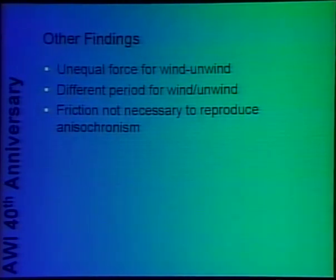interesting point is that this simulation was done without taking into account any pivot friction. So friction was not necessary to reproduce the lack of isochronism, which was an interesting point because most of the watchmaking texts point out that it's friction and the side pressure that causes it to lack isochronism, and that the overcoil reduces it, and therefore it is isochronal. Everything's wonderful from there.